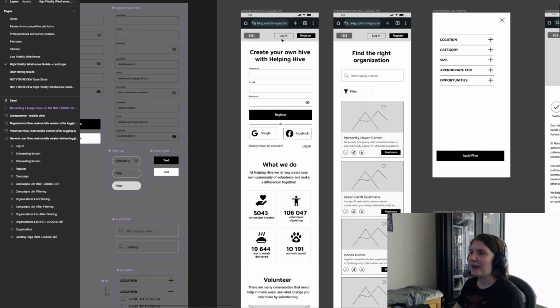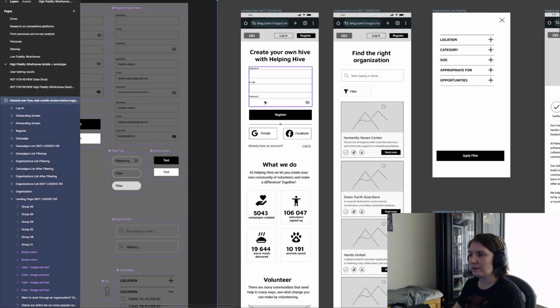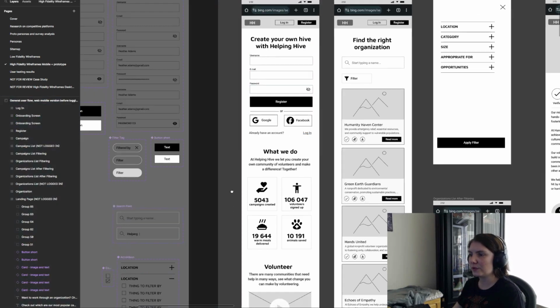On the top I decided to go with a registration form right from the get-go, because I saw it on Facebook, LinkedIn, Instagram. All of them have a registration form. That's why you go to that page, sort of. So I decided, why not? Of course, you have a login option right there because of user experience.